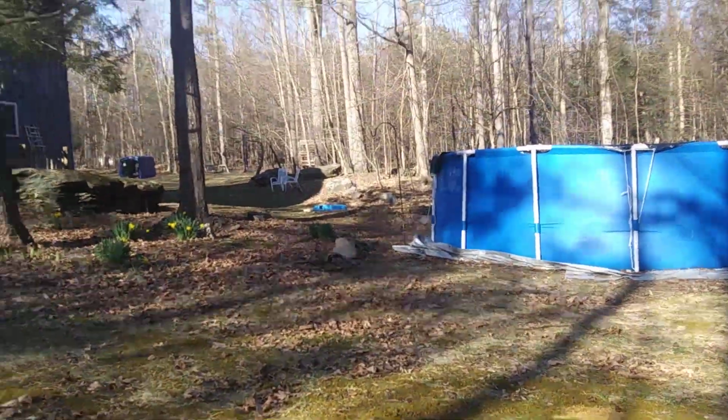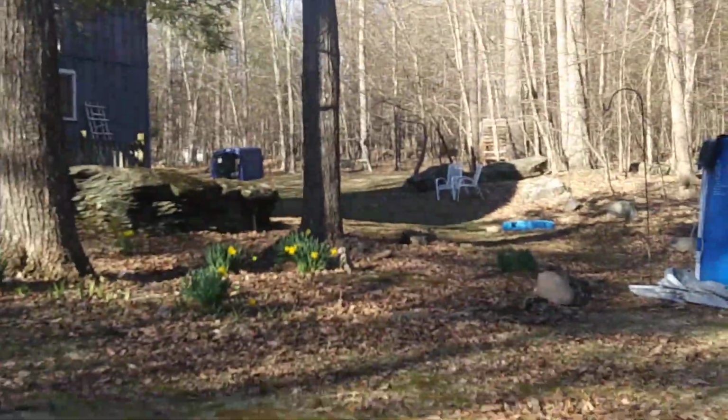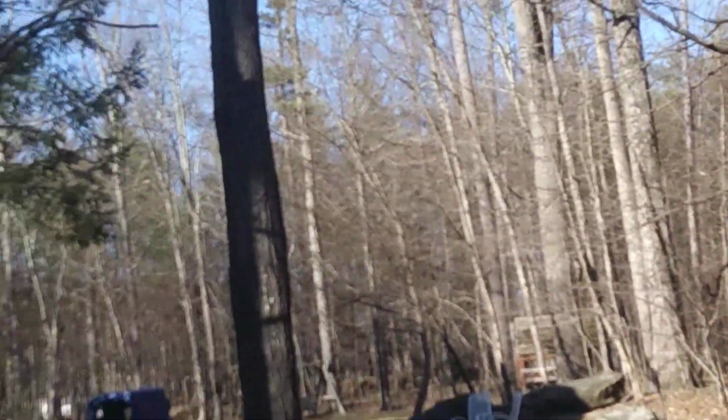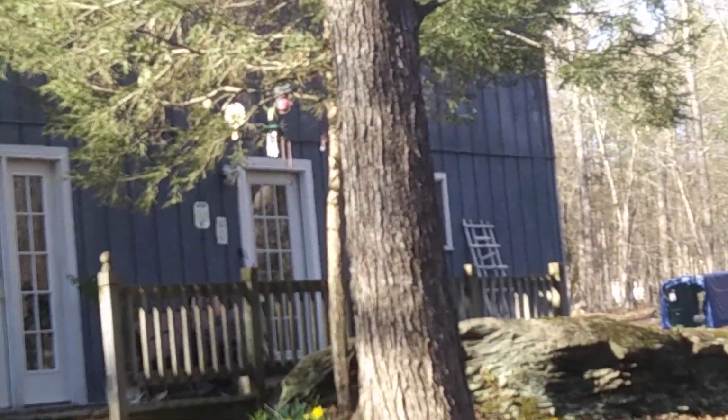So I actually think if I go around that way, there will be fewer obstacles, even though that sounds crazy. So I'm up here to the porch. So I'm going to stock up on food.